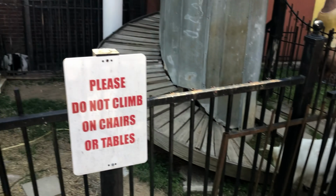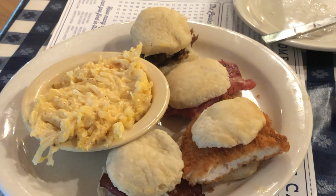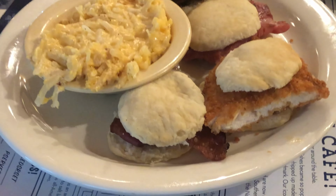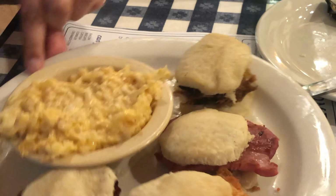Happy day 11, everyone. We're here in Nashville at the Loveless Cafe, known for biscuits and ham. Molly, you got a biscuit sampler. Yes, so I have bacon, chicken, ham, and pulled pork barbecue, and then a hash brown casserole. The biscuits are amazing. They make their own preserves and stuff like that. Then I got country ham, eggs, hash browns, sausage gravy. Gonna be full after this one.